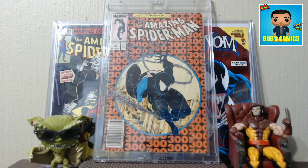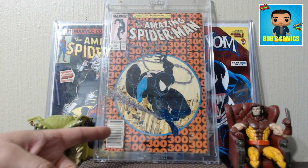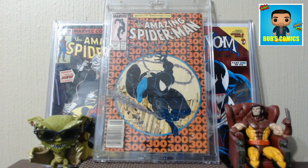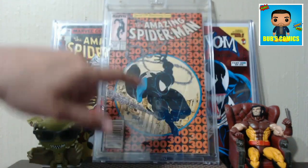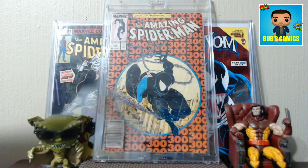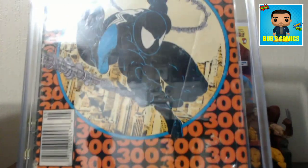My conditions for this book were that I wanted a newsstand copy because I really don't like the white Spidey face that you see on other copies. I want a newsstand copy. I wanted the red to be red. Sometimes these are very faded and very orange. And if you can see on this copy, that is a very red 300.